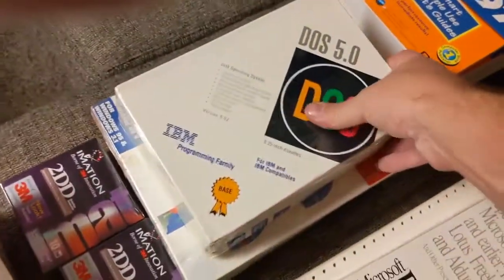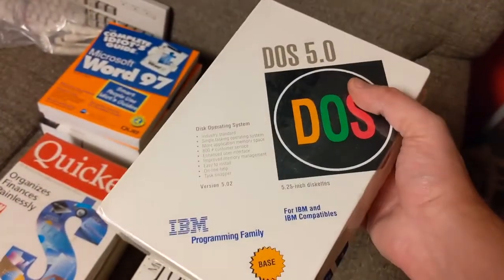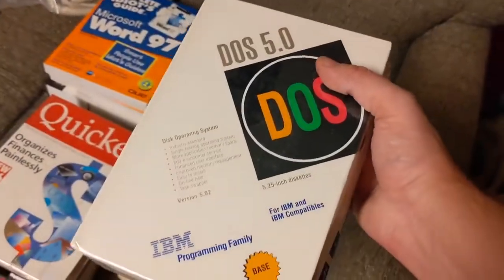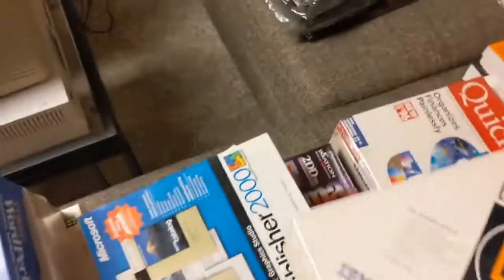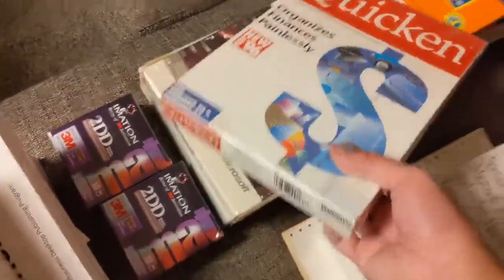Here's DOS 5. This is cool. IBM DOS 5. And this is the same version of DOS, I think it's MS-DOS, that I have on my Zenith Z100. But I picked this up because, you know, it's not perfect condition, but it's sealed in the box and full of instruction manuals.